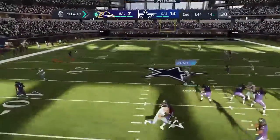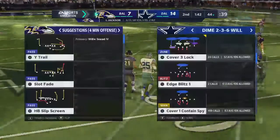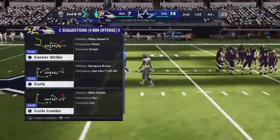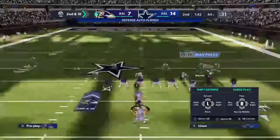Now they've got to go out there and get a spark going again and try to slow them down. Daryl Worley, can he catch the pick? Incomplete. Crisis averted. Almost picked. Instead, second down. That's a pick 6 if he catches that.